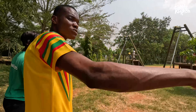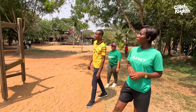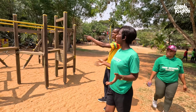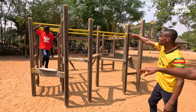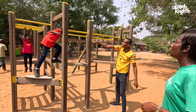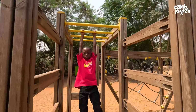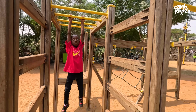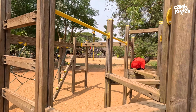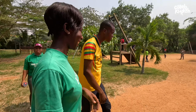So what does this do? This is called the multi-activity tower. It's for those who are a bit older, like seven years. We have the monkey bars, where you navigate your path through. We have the net they can also climb. They use that to build their muscles, navigate each place and develop navigational intelligence.